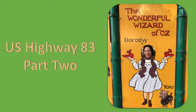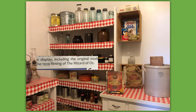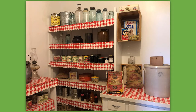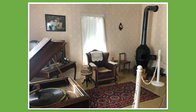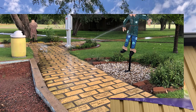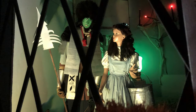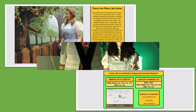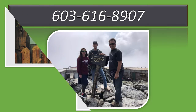Dorothy's House, Wizard of Oz. Built in 1907 and donated to the Seward County Historical Society, Dorothy's House has been carefully restored and furnished with period furnishings to reproduce the warmth of the farmhouse where Dorothy realized that there's no place like home. In the Land of Oz Museum, guides dressed as Dorothy offer tours down the yellow brick road through 5,000 square feet of animated entertainment. Good and Bad Witches, the Munchkins, Talking Trees, Winged Monkeys, and of course Dorothy, the Scarecrow, the Tin Man, and Cowardly Lion are all there to enthrall children of all ages. Adults will enjoy the Oz memorabilia on display, including the original model of Dorothy's house used in the 1939 filming.